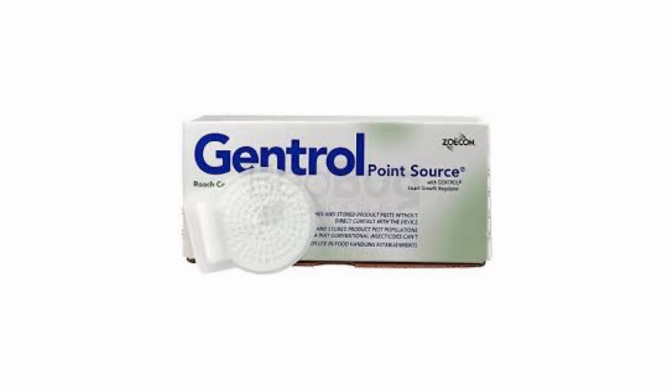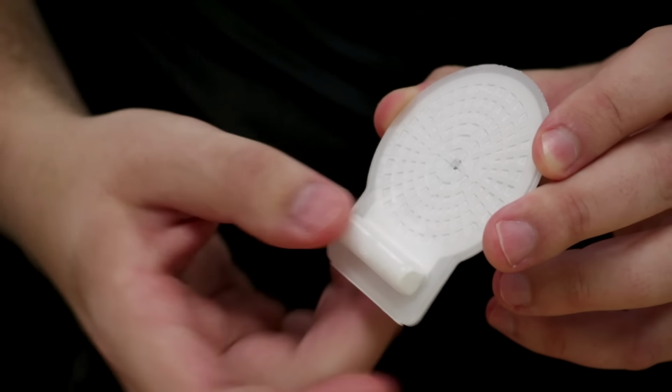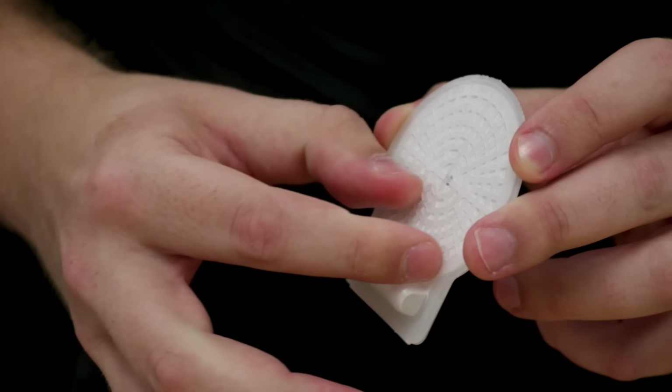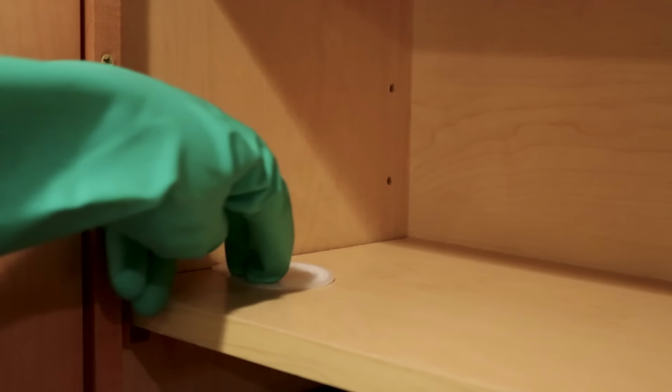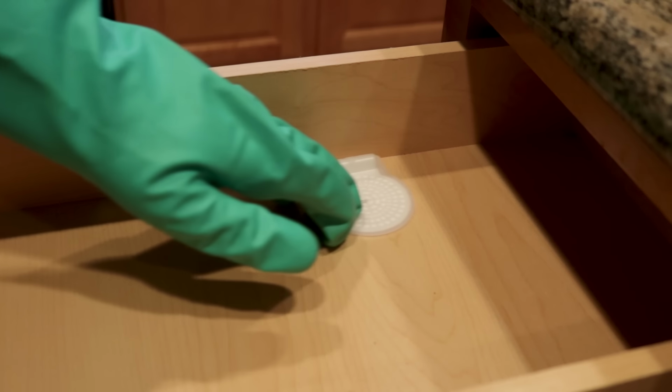Gentrol Point Source is a plastic disc that has a cotton pad and an ampule. You crush the ampule, the liquid wicks into the cotton pad, you place the disc inside the cabinetry on the shelf, or you can place it in other areas where pets can't get to it or children.